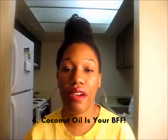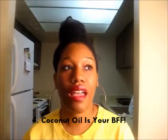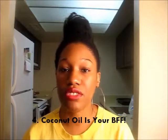Coconut oil is your best friend. Using coconut oil on your hair while it's wet, after it completely dries, or when you air dry your hair, it's just going to feel so soft and silky, and when you comb it, it's just going to rake right through your hair. I really love coconut oil. That was one of the first oils that I ever used on my natural hair, and that's the reason why I still use it today.